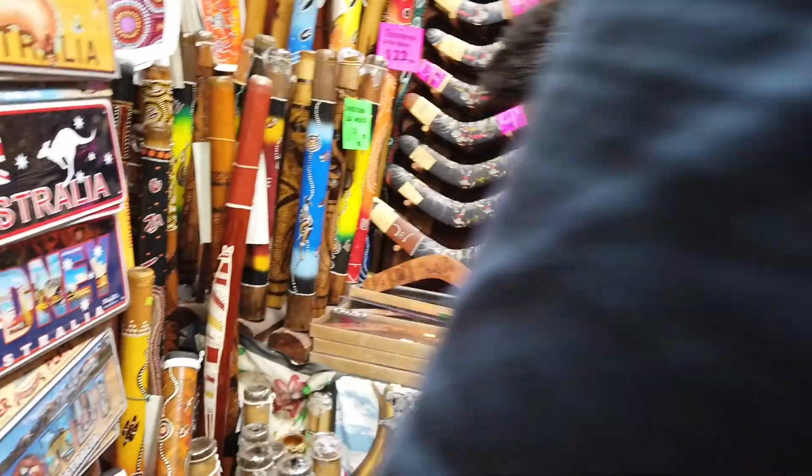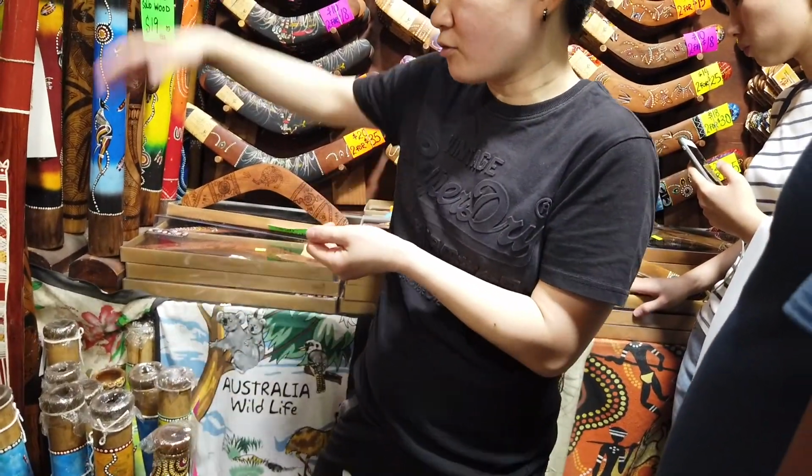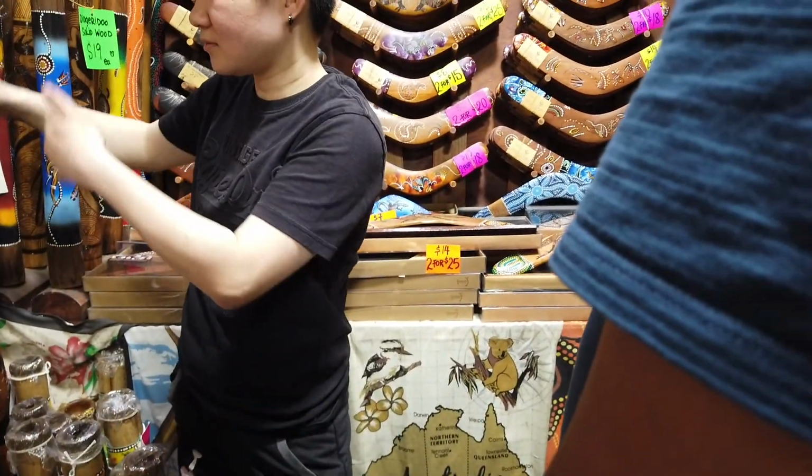Yes, but this is $10 for bamboo. It still makes the same noise. The different materials, but for this long, it might be very hard to import. Mm-hmm. Yeah. But this one.